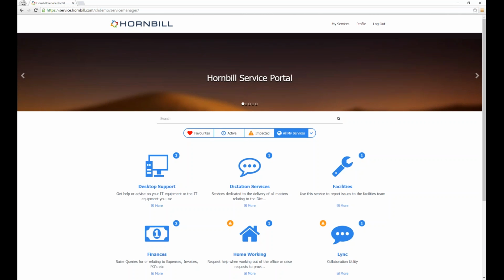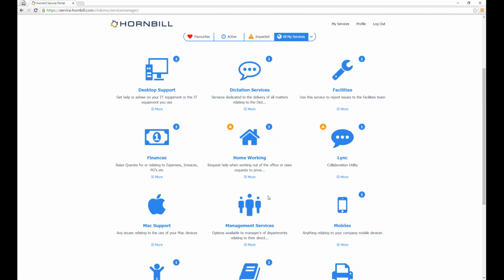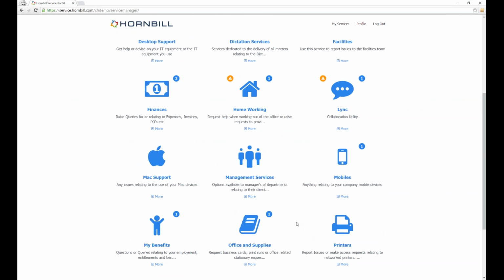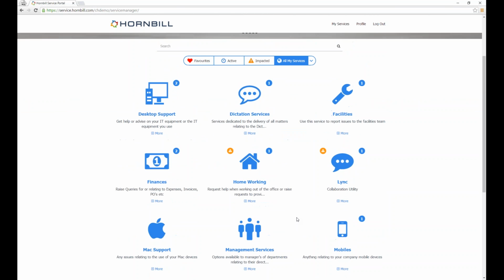If you want to look at all the services, they're all shown with nice clear icons, a bit of description, and we can expand each one if we want to. So nice and easy for the end user to see what they need to see, and obviously to get in touch with you nice and easily.